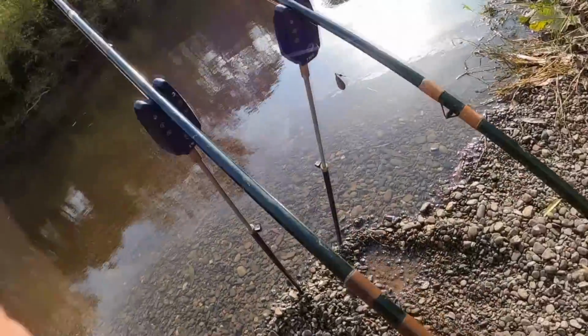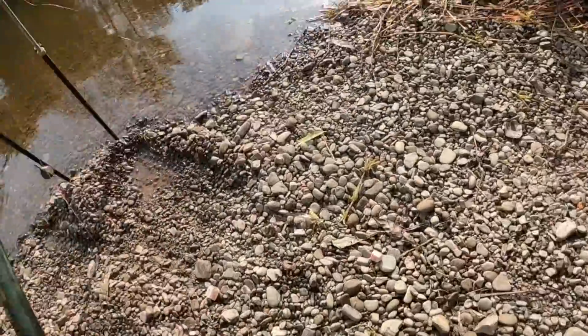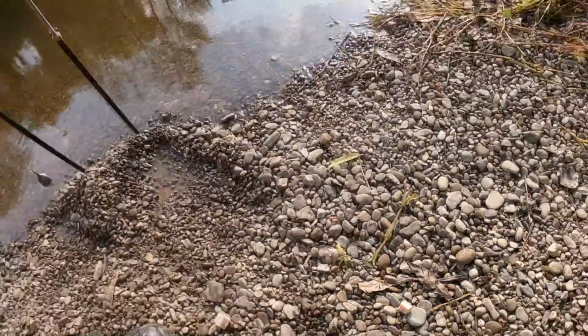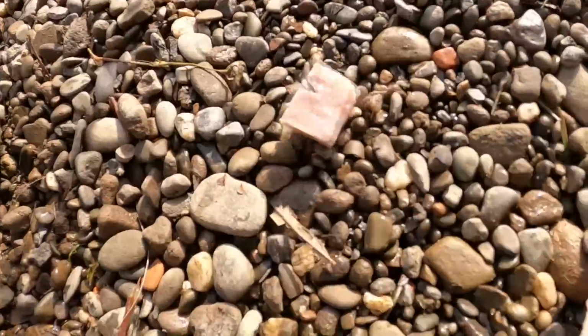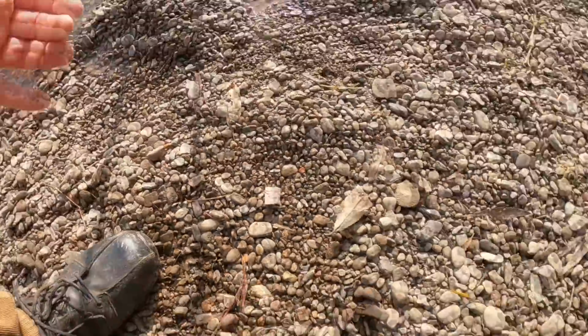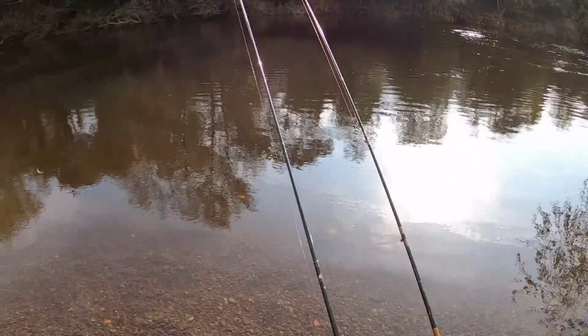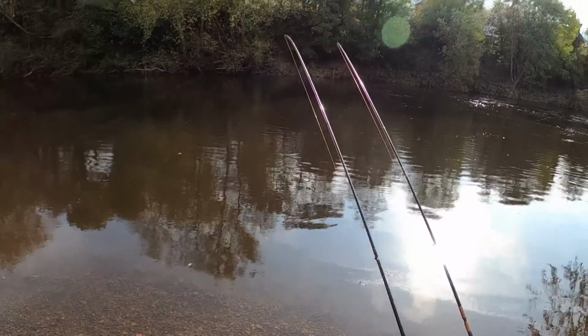I'm running with an old-fashioned Arlesey bomb there, and a small piece of luncheon meat there, cube on a 10, a bigger carpy warpy lead, and a size, I think it's about 4 or 6 with luncheon meat there. Just my Avon quivers, and that's why I can change from pike fishing to just standard river fishing. Let's get them out there. If I am going to blank, I might as well do it with a setting like this. And you never know on the Wye, that rod might fold over.